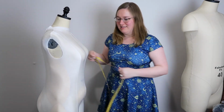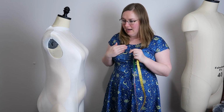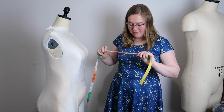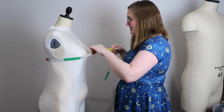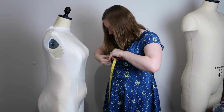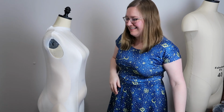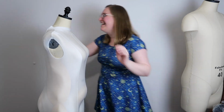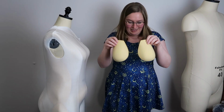Alright, so now the last thing that I think I need to do is put in the cups. I'm just going to double check because I am quite flat chested in comparison to the rest of my measurements. So this is 101. I mean, I can try, but it's pretty close already. So let's see. If I do one side, then it's lopsided, but it'll be the right sizing. That won't work. Look at these booby caps.